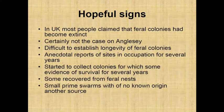However, we've always felt there were hopeful signs. A lot of people claim that feral colonies have become extinct, and it certainly wasn't true on Anglesey, and I was good friends with a beekeeper in the south of England, and it certainly wasn't true in his area. But what was difficult to do was to establish the longevity of these feral colonies. How many years did they survive? Were they refreshed each year by beekeepers losing swarms? This is something we didn't know.